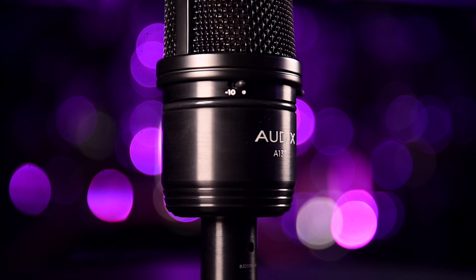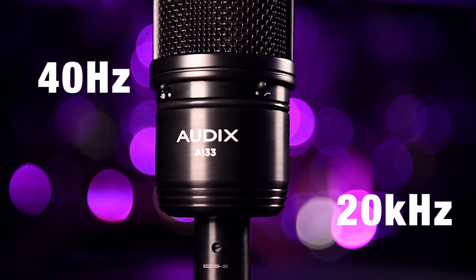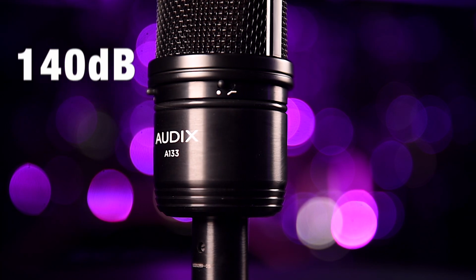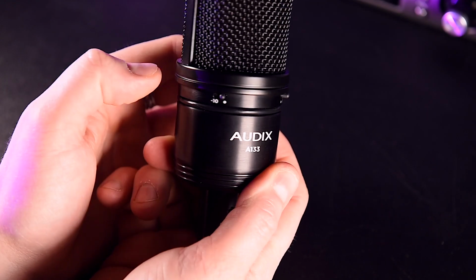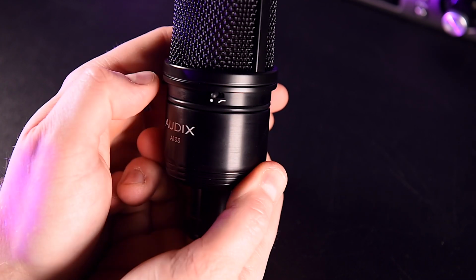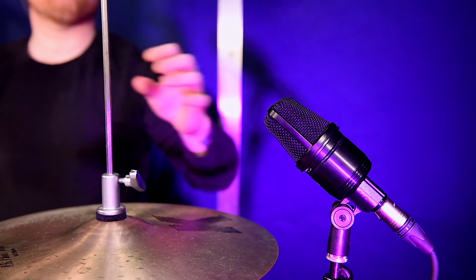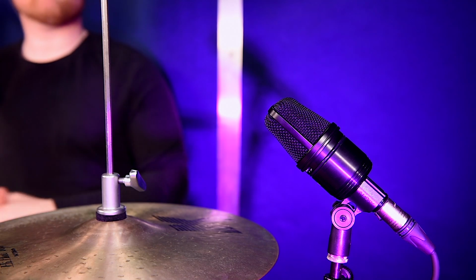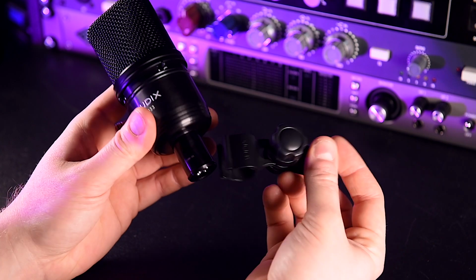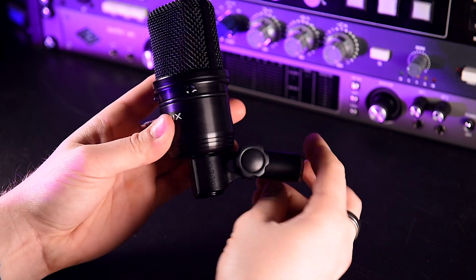The mic boasts a frequency response from 40 to 20 kHz, with a maximum SPL of 140 decibels, or 150 if the switchable 10 dB pad is implemented. The inclusion of a bass roll-off is useful for filtering out unwanted background noise and low-frequency vibrations. Audix describes its fixed cardioid polar pattern as well-behaved. Interesting. I wonder what an ill-behaved microphone is. The A133 is supplied with a mic clip and a protective zippered case.